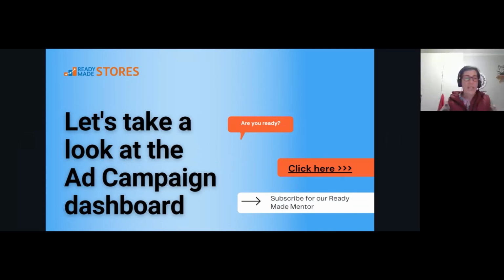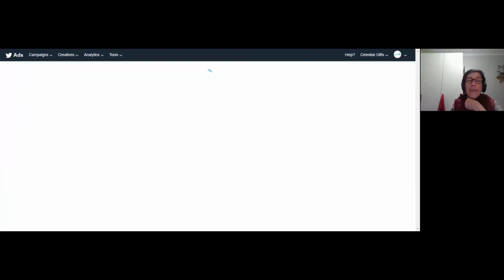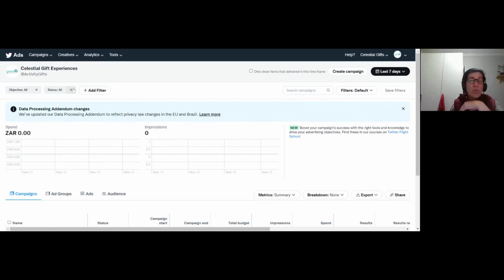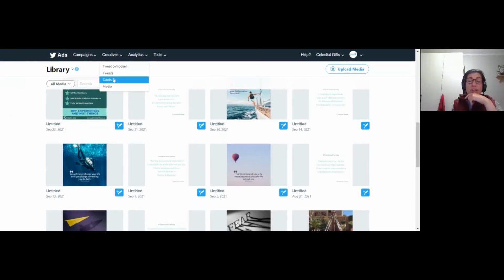And here we go. We have just gotten into the Celestial Gifts Ad Manager account. I'm going to share with you now. So here we are within the Celestial Gifts dashboard, and this is what it looks like. Don't let it overwhelm you. This is where you would be setting up your campaigns, and for all of your creatives, all of the images that you're going to be adding to your posts. So you would add those in there, where it's quite nice to be organized before you start placing ads. Get all of your creatives together, upload them into the media gallery, have your call to action, have your copywriting done, have all of your keywords and all of your competitors at hand.